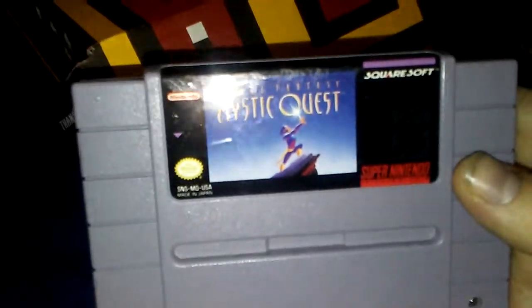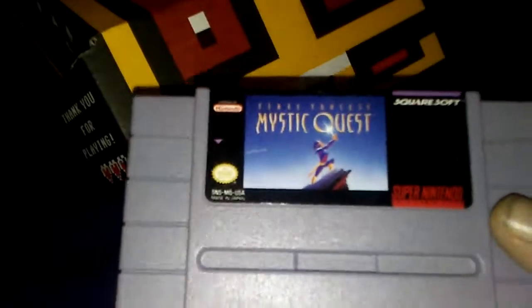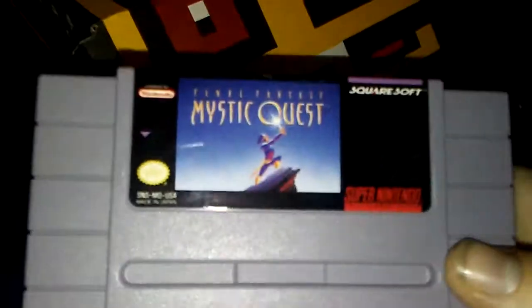Next, Super Nintendo and Final Fantasy Mystic Quest. I've heard this is more of a beginner's RPG. I haven't played it myself. I haven't played many Super Nintendo RPGs because I feel like nowadays RPGs tell you where to go or who to talk to. In games like this, they don't really do that much, but maybe that's different. And let's see.